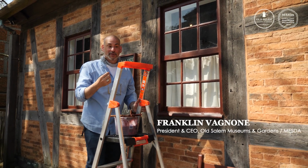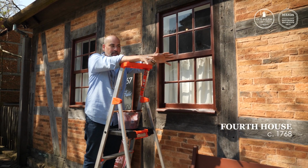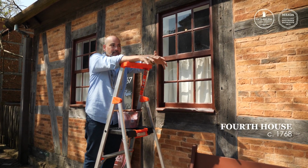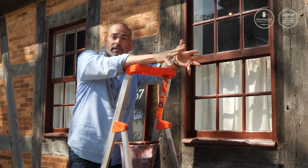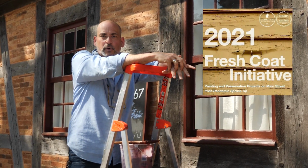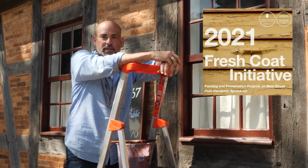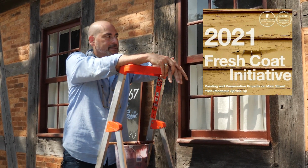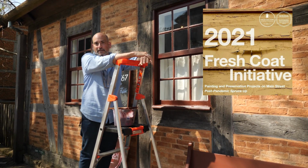So you've caught me painting the fourth house. The fourth house is a historic building in the historic district, and it happens to be the president's house. And part of our Fresh Coat initiative for 2021 is that all of the buildings that we operate, we're going to be freshening up a bit. And eventually, the staff is going to be helping paint as well. So I thought I'd get a head start.